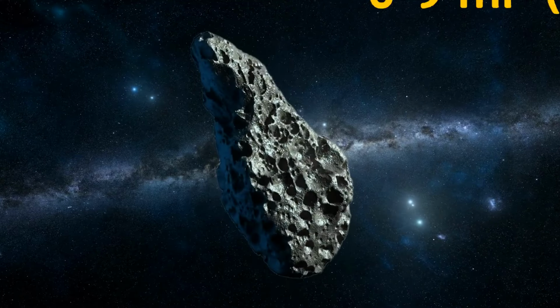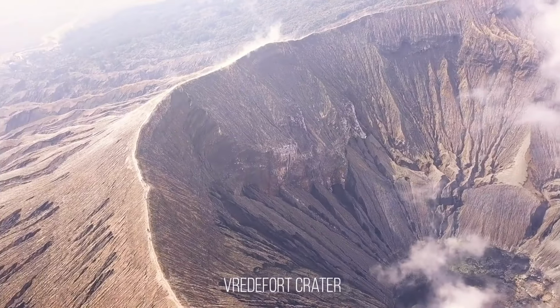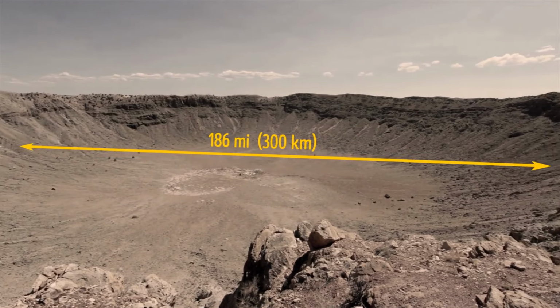The asteroid was approximately 6 to 9 miles across and created the biggest impact crater on Earth. This is the Vredefort crater. You can find it in present-day South Africa. When it was formed, it had a gigantic diameter of 186 miles.